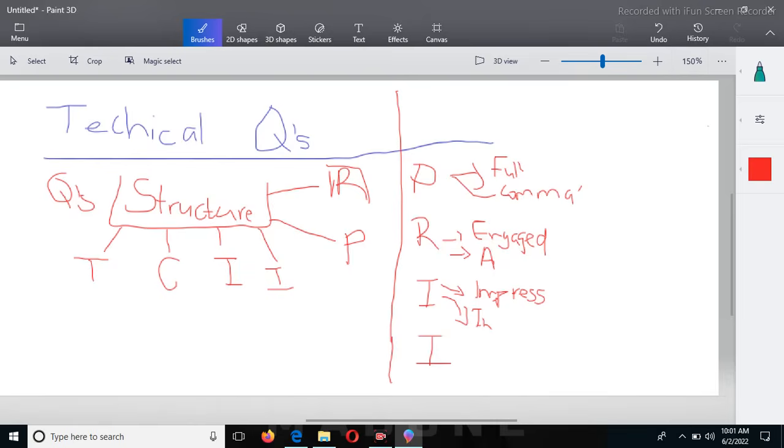I hope you guys are writing down everything I'm saying. Now, guys, imagery. We are talking about irony.